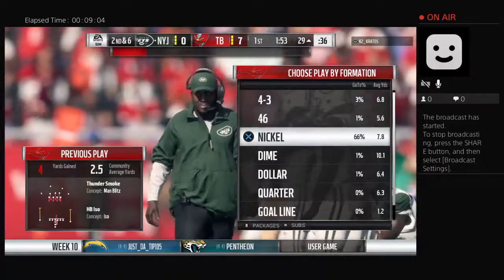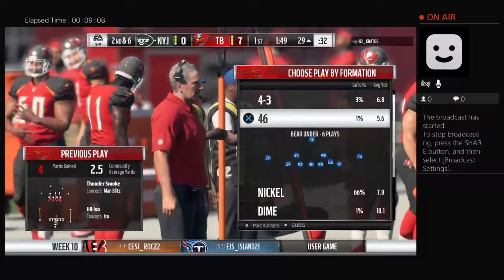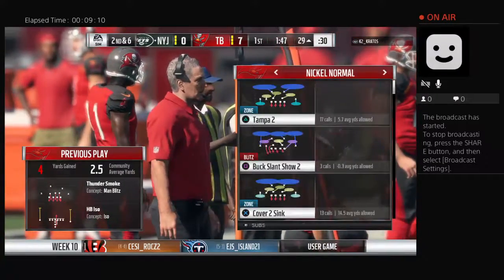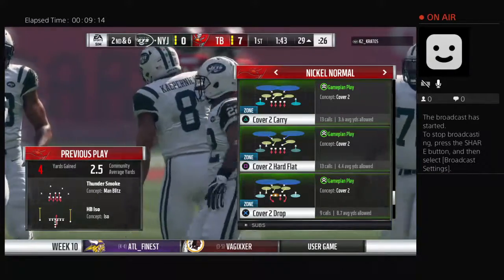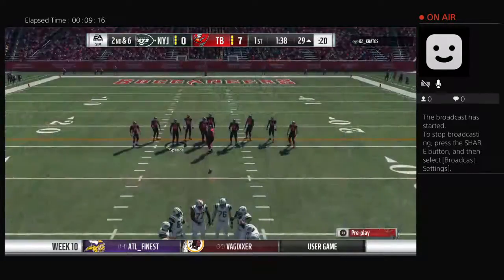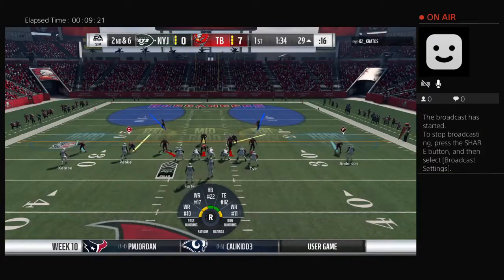It's really simple to say that they know their identity, that they are a passing team. But one of the reasons that they're so successful, they know how to mix in the run and make sure that they keep the defense off balance and not able to just simply say, let's go get the quarterback and disrupt things. Second down to the offense in search of 6 yards.